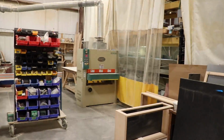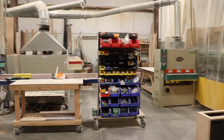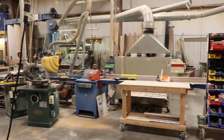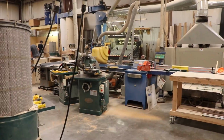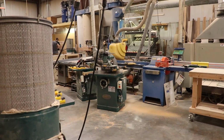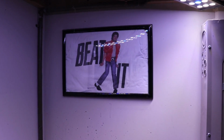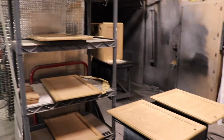Gonna just give you kind of another angle of the shop. They've got every piece known to man, a woodworker's dream, from huge belt sanders and shapers and router tables and all of this. Just a wonderland for me. I loved that area. And here is MJ. He's got to make an appearance, right?